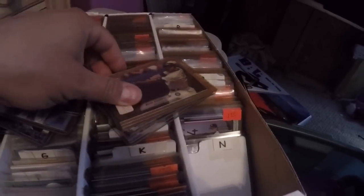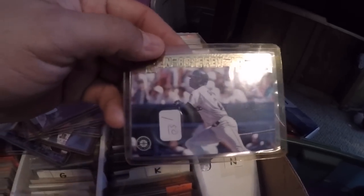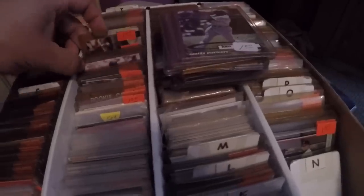See, I'm not a collector, so I'm not looking for the Big Bang card. I'm not looking to find that rare needle in the haystack. I'm just looking for a chance to make $2 out of one. Here's some more. And I bet you these are all Ken Griffey Jr.'s also.